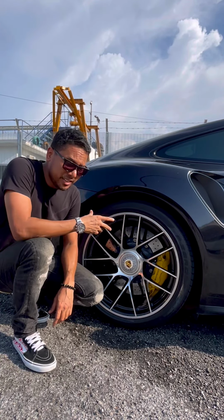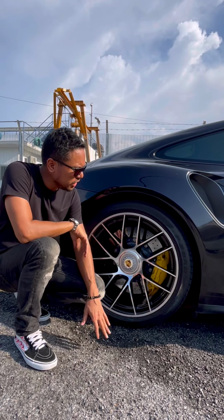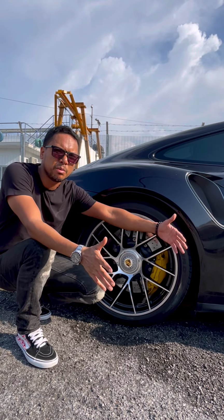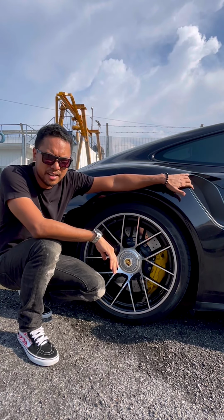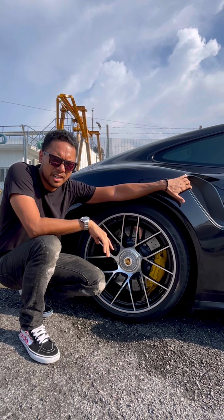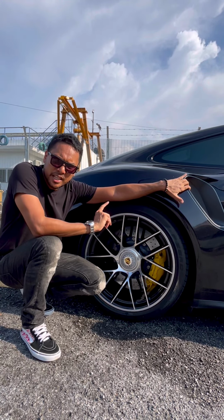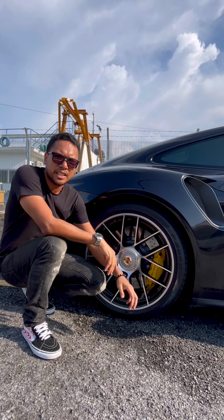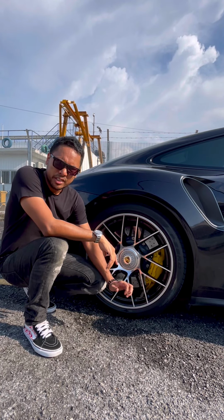Yes, so this is the rear tire. It's wider, meatier, but still 20-inch, and this one is 305 in width. And as you can see here, there is an A-duct because the engine is located at the back. Most Porsches have the engine at the back. This is the flat six, 3.8, 580 horsepower. I keep saying inline six.